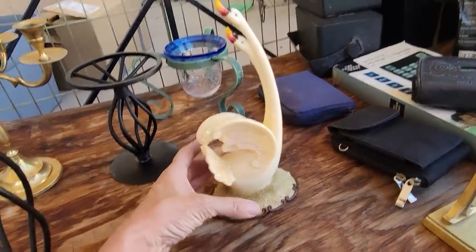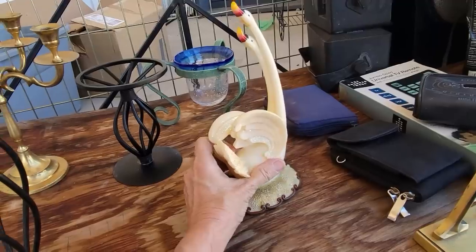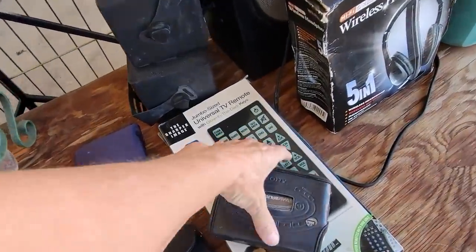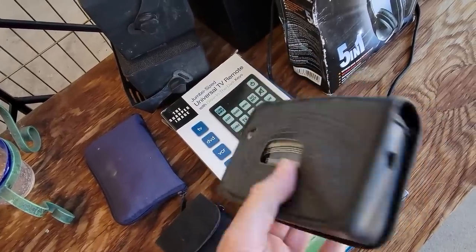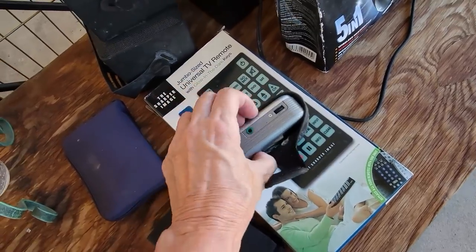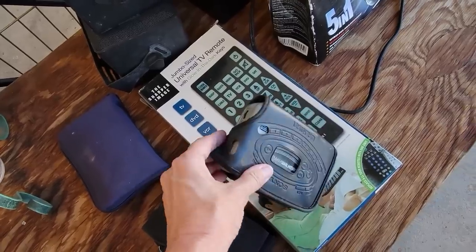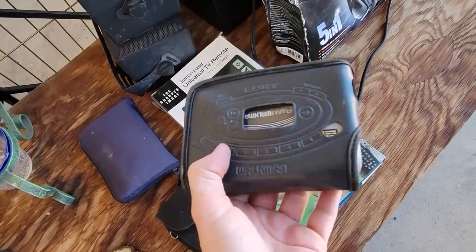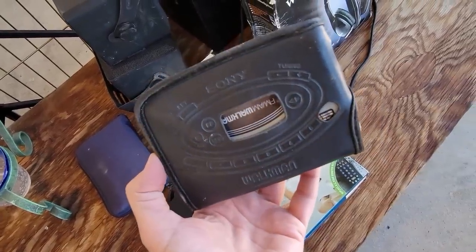These guys, swans. It's kind of interesting, but it's very, very lightweight resin. Is that like an original Walkman? Sony Walkman in a case. I don't think that is an older one. This is not my thing. I know Sunny looks at these and Mikey looks at these. If the price is right, I might just pick it up and give it to them.